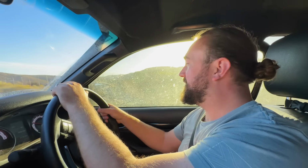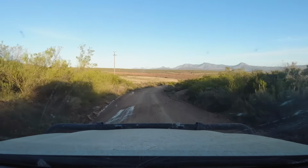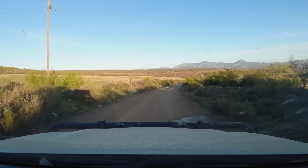So yeah, beautiful drive. It looks like we may make it just round about sunset, which is great. And yeah, beautiful to be out here in nature and to be able to see stuff and not be driving in the darkness.